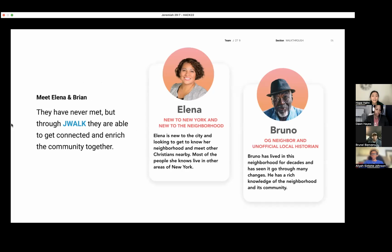So, just to go through a little bit of a walkthrough, maybe we have Elena and Bruno. Elena is new to New York, she's new to the neighborhood, she wants to meet other people, but also get to know the city that she's been placed in, as well as what's around. And then Bruno is a neighborhood OG. He's been there for most of his life maybe, and is an unofficial local historian as he's seen the neighborhood change through a lot of different kinds of things. And so he has a really rich knowledge of the neighborhood and its community.